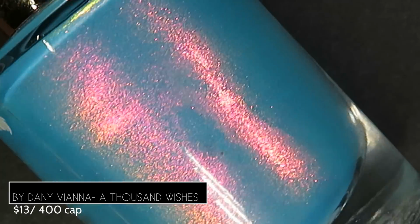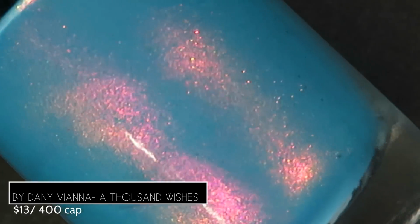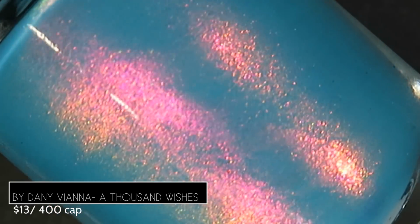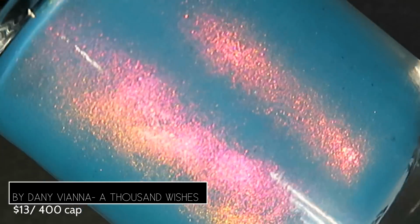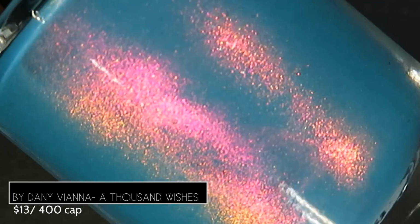Oh my goodness, I love turquoise polishes, and I love turquoise polishes with a pop of color, and this one has the most beautiful shifting shimmer in it. You can see it shifting from pink to kind of copper. It's gorgeous, gorgeous.